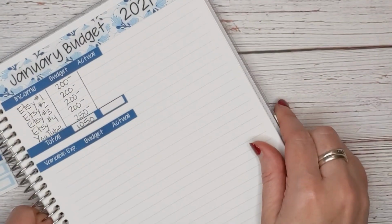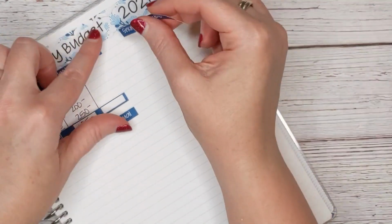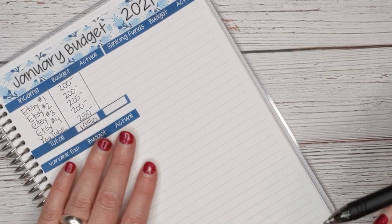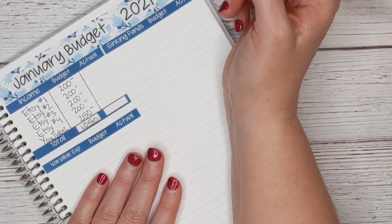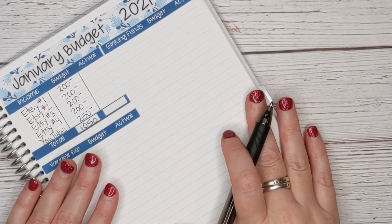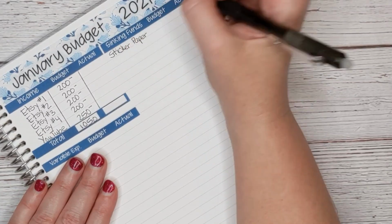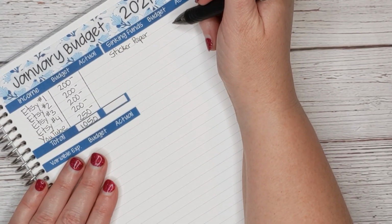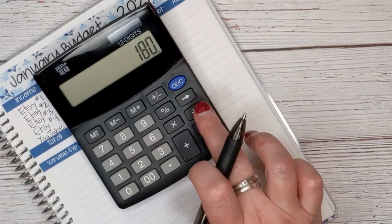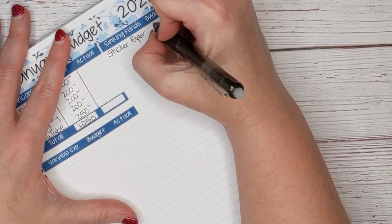Okay, so on this side over here, I will set up my sinking funds. That I actually do know, so we can fill in those numbers today. Okay, so for sinking funds, I'm going to save for sticker paper. I buy sticker paper approximately once every 3 months. I buy 1,000 sheets of it for $180. So the budget is $180 over 3 months. I need to calculate that. Is that 60? I think it's 60. 180. Yes, 60. Okay, so I need to put in my sinking funds. I need to put $60.